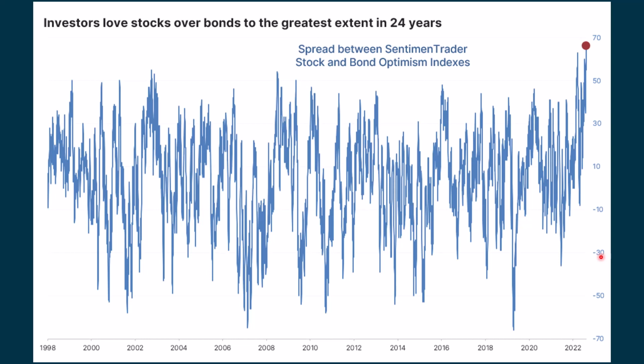It says investors love stocks over bonds to the greatest extent in 24 years. This is a very unique website, and he comes up with a lot of interesting ways to look at the market. These are interesting things to know, but we don't necessarily use them to make decisions, where it's really high right now with the optimism with stocks.